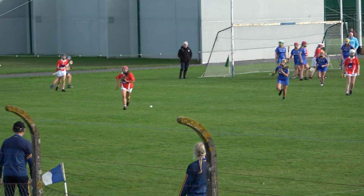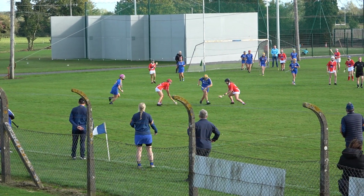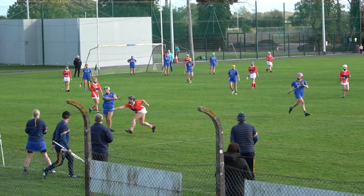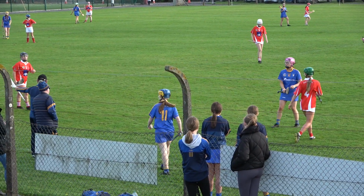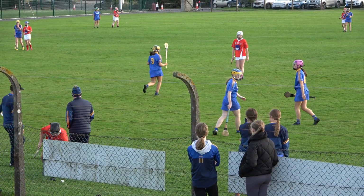Ciara clears it out here towards number 10, who's Amy Kinsella for Ratoath. But again, Anna Foley's on the job. But it's won there very well by the Ratoath centre half back, who's Kate Hayes. Kate clears it down the sideline, but nicely blocked, and it'll be a sideline ball for Trim. And Anna Foley's playing very well for Trim, David. Moving well, Emma Hannafin there as well.